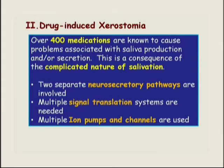And one of the reasons why there are so many drugs associated with this, and this may go back to what they talked about in terms of needing more than two, is the fact that it's a very complicated process when you think about the whole thing. There are two separate neurosecretory pathways involved, parasympathetic and sympathetic. There are specific receptors involved, the muscarinic receptors in terms of the parasympathetic. Also, which you don't hear a lot about, there are other accessory or adjunct systems involved. For instance, neuropeptide transmitters seem to modify parasympathetic stimulation and salivation. Also, neuropeptides like substance P and VIP also seem to modify the response in the parasympathetic nervous system to salivation. So those receptors and those systems are also involved in the whole thing.